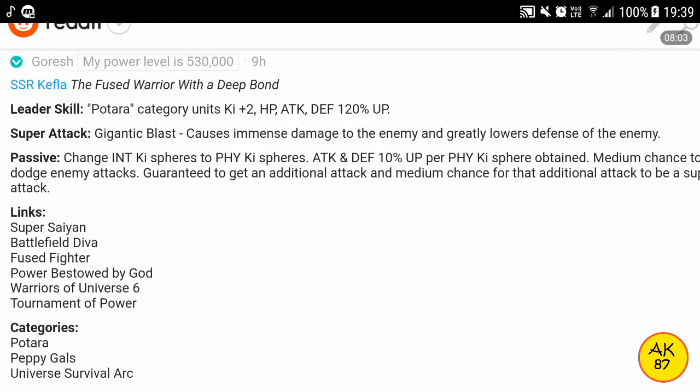Now, onto something else. The fact that she has released without a Dokkan Awakening, I think, is the important part of the video I want to talk about. It falls in line exactly with Ultra Instinct Goku. Ultra Instinct Goku did not get a Dokkan Awakening, which means they haven't got a Fierce Battle.